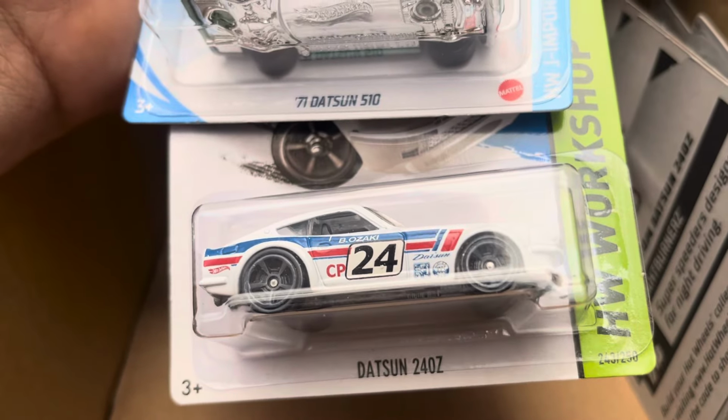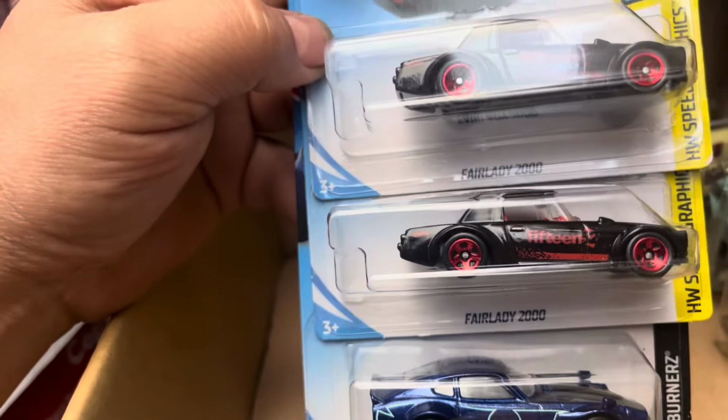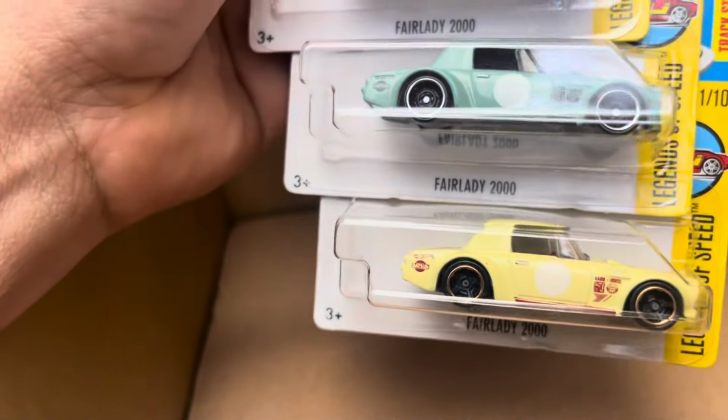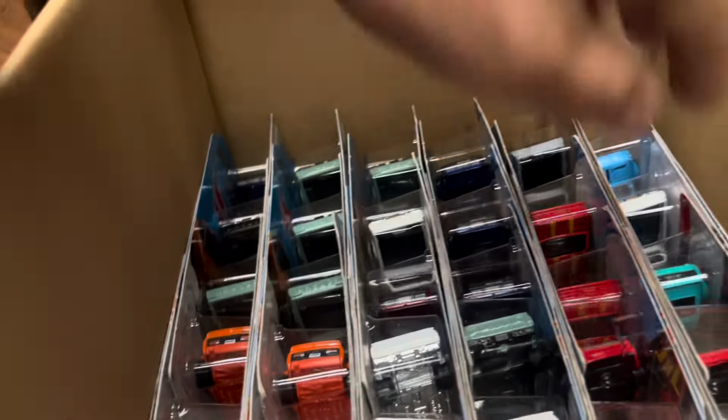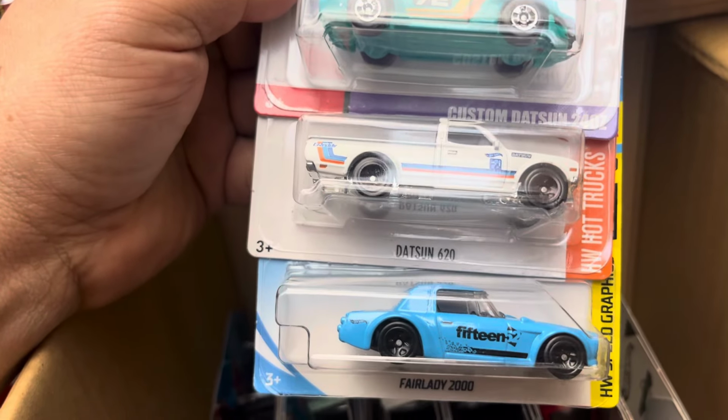And this is a Datsun 240Z. Look at number 24 on it. That's nice. I like the color, too. What else? More Fair Lady 2000s and custom Datsun 240. I'm definitely going to go eat after this, guys. I'm hungry. Wow. Fair Lady 2000. Oh, nice. They protected these pretty good. All right. More Datsun. Custom Datsun 240Z, Datsun 620, Fair Lady 2000. I guess this guy wasn't kidding about collecting Datsuns.